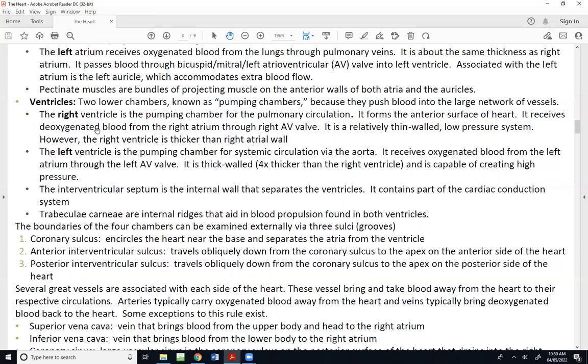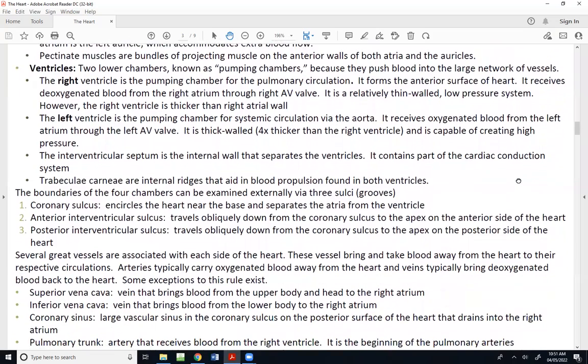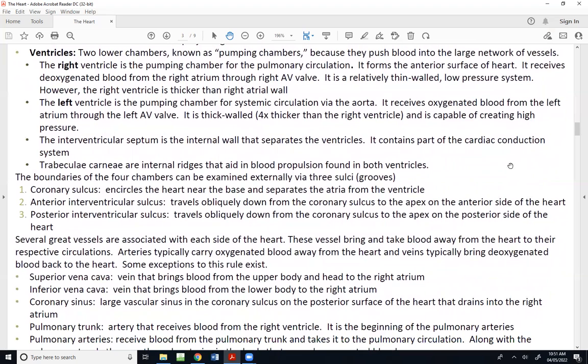On the inside of both the right and left atrium, especially within their auricles, are what we call pectinate muscles. These are bundles of projecting muscle that helps basically just increase their force of contraction and help to force the blood down into the ventricles.